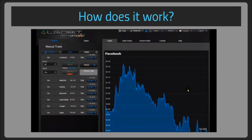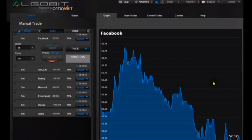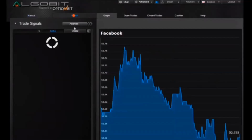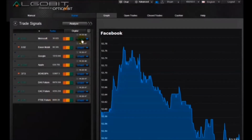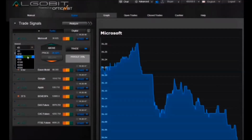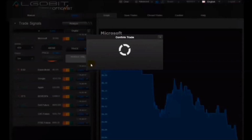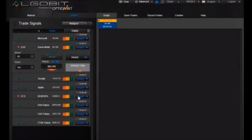On the screen, I can show you how it works. Here, on the top, you can see the Signal button that you only have to click on to get fresh signals. At the next step, we have to choose the trends we like and the amount, how many dollars we want to implement our transaction with. We submit it and our trade is already active. You can see that the direction is set according to the signals, so we do not have to do anything with it.